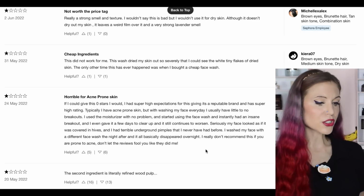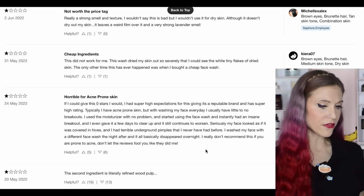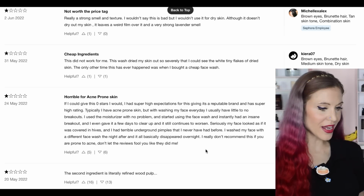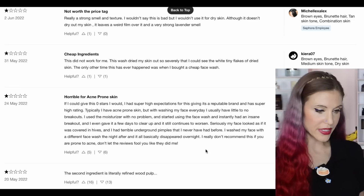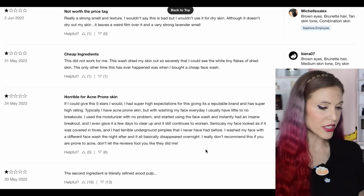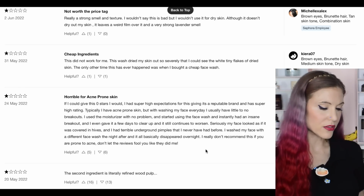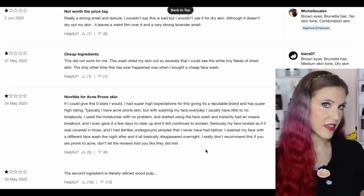I used the moisturizer with no problem and started using the face wash and instantly had an insane breakout. And I even gave it a few days to clear up and it still continues to worsen. Seriously, my face looked as if it was covered in hives and I had terrible underground pimples that I've never had before. I washed my face with a different face wash the night after and it all basically disappeared overnight. I really don't recommend this if you are prone to acne. Don't let the reviews fool you like they did me.